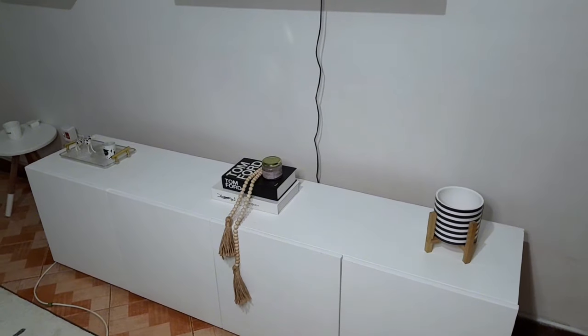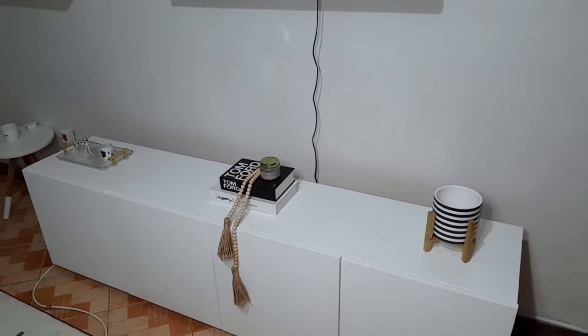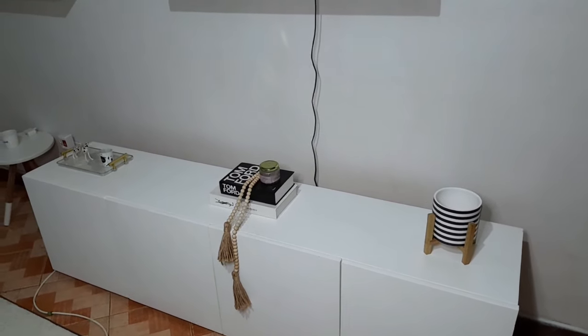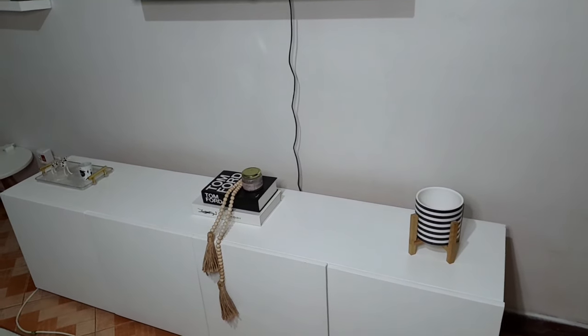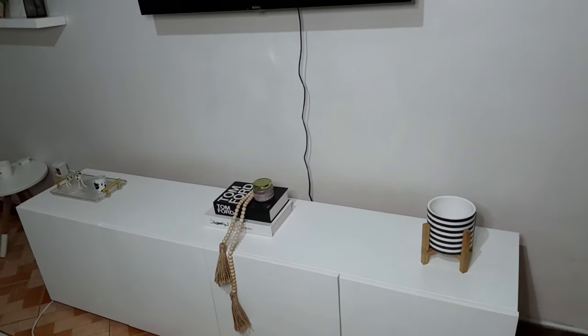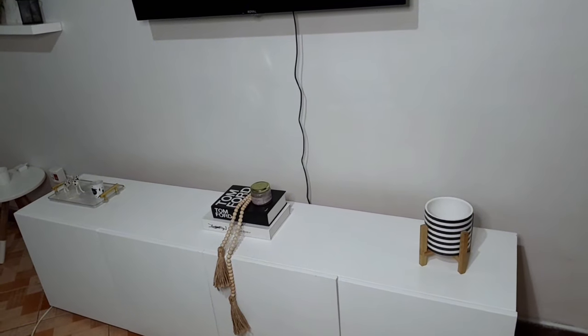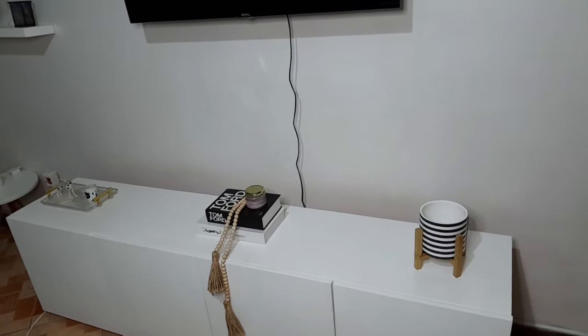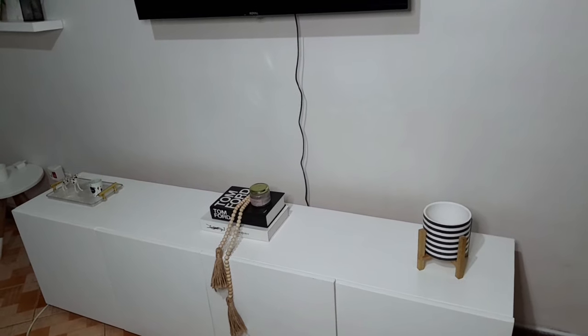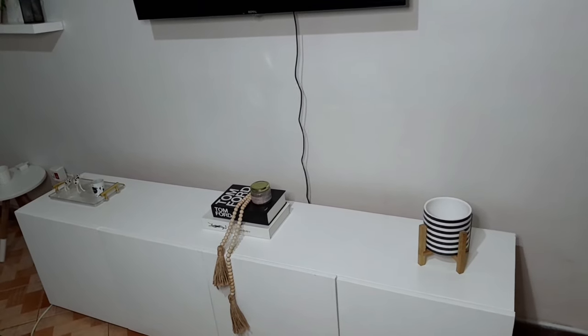Guys, this is how the setup has turned out. Honestly, I feel like it looks so much better than before. Before, it was looking a bit empty, and I feel like I'm satisfied with how it looks for now. So the only thing that is remaining is for me to get more decor things for my coffee table. Yeah, so things are coming up slowly but surely.